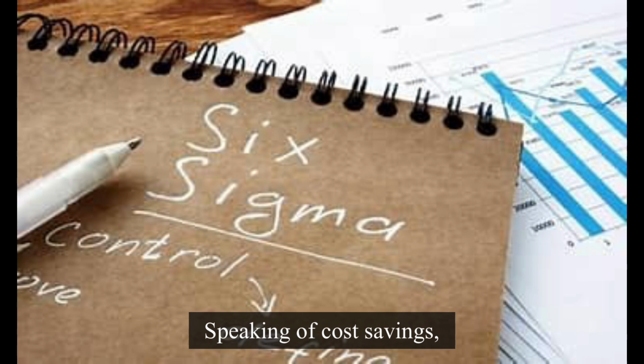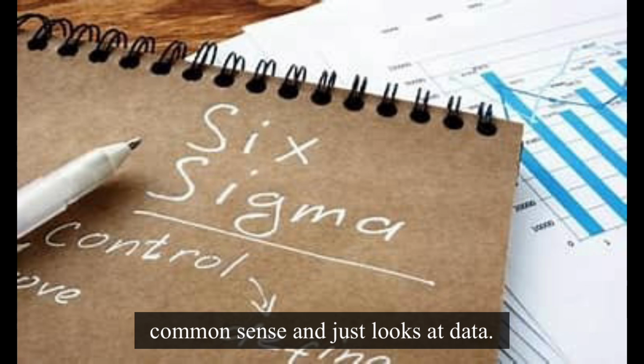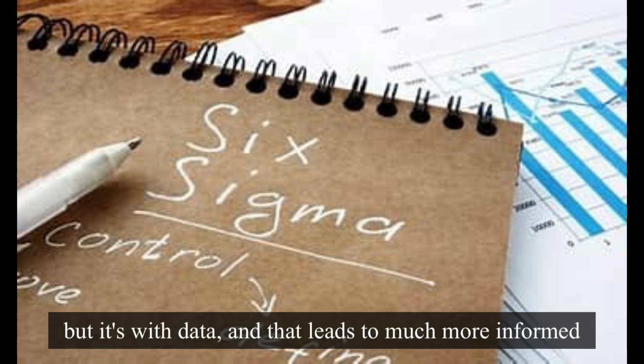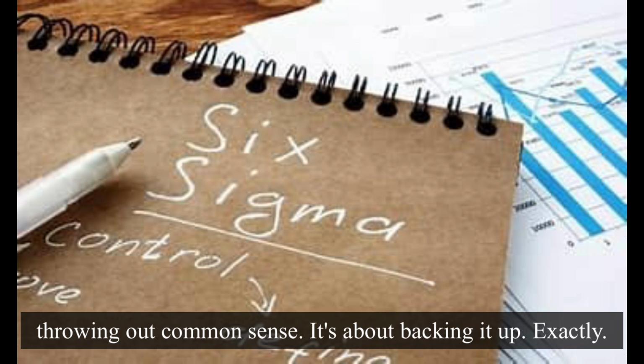Absolutely. Speaking of cost savings, there's a common misconception that Six Sigma just ignores common sense and just looks at data. Right? But it's actually the opposite. Six Sigma lets you test those common sense ideas, but with data. And that leads to much more informed decisions. Okay, so it's not about throwing out common sense. It's about backing it up.